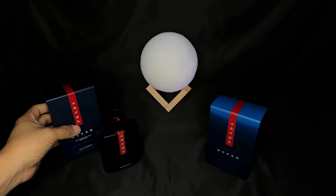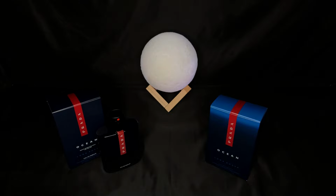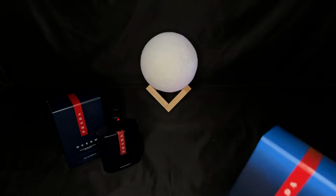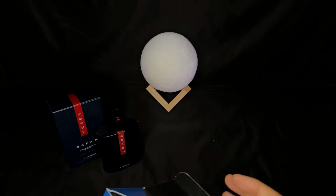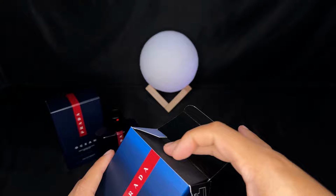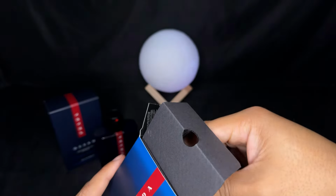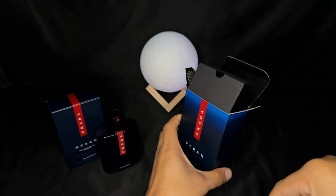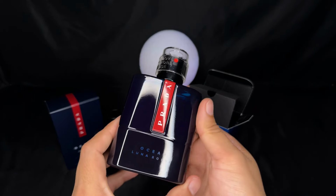This is not aquatic, as the name suggests. And now I'm curious to see what the eau de toilette, how it compares, because it's been a while since I've sprayed it.